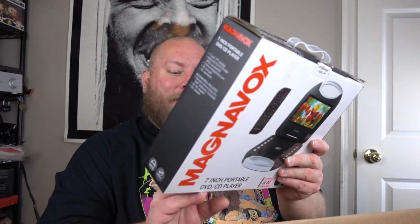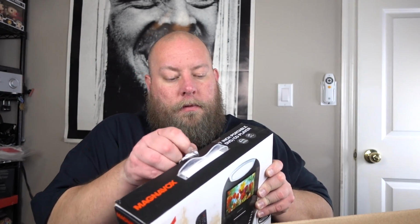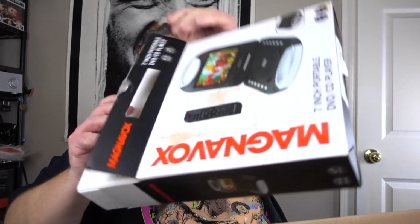Oh, below the vinyl was a Magnavox 7-inch portable CD DVD player. Okay. The factory seal is broken, but somebody put a little scotch tape on it. Magnavox CD DVD player. What we got here? Has a remote control to it. I guess I should show you guys, right? Has a remote to it.